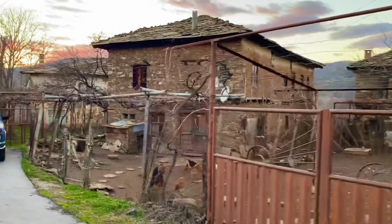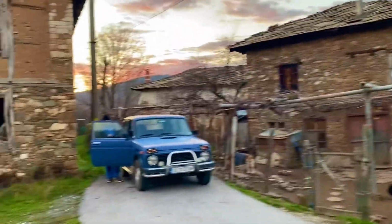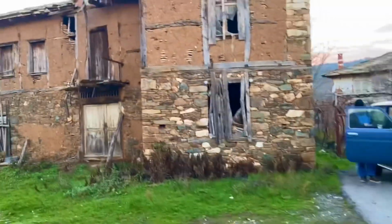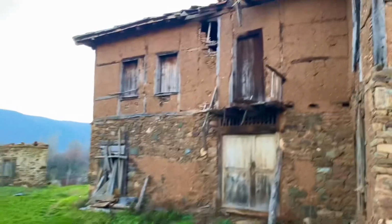There's a little old lady who lives here all by herself with her chickens and her little dog. Takes her for a walk every day. Здравейте. Okay.